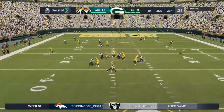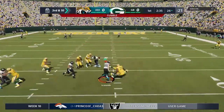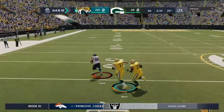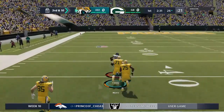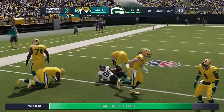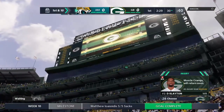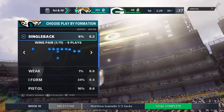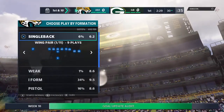On 3rd down, Love. And the ball comes out. Love lost it, and the Jags grab it. And a terrific return as he brings this one all the way back to the 30. He was under duress, surveying, trying to find somebody to get the ball out of his hands. In the meantime, the defense, they took it out of his hands.